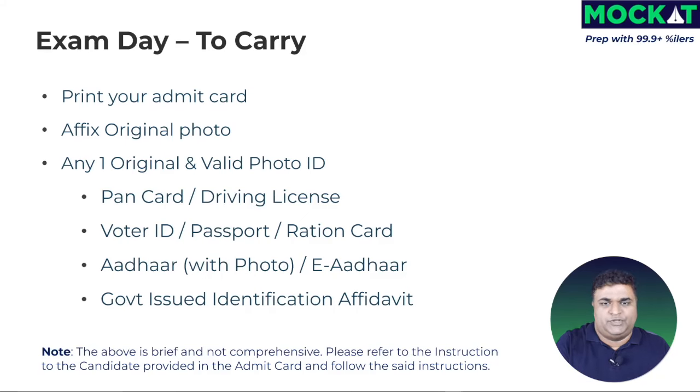All right, all of you, tomorrow is a big day for the CAT exam, right? So quickly, let's go through what you need to carry. Three simple things. One is your admit card, print it out. Second, you need an original photo, in case you don't have it. And that photo has to be the same as what's in the admit card. In case you don't have it, just go down and print it tomorrow first thing, right?